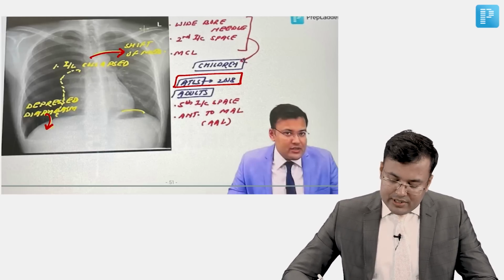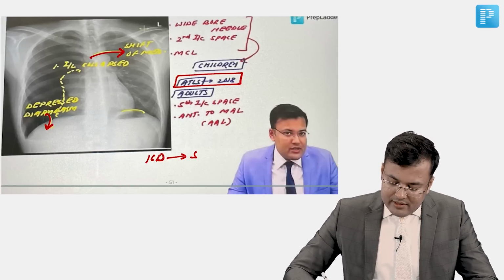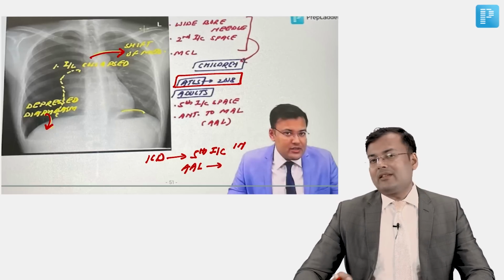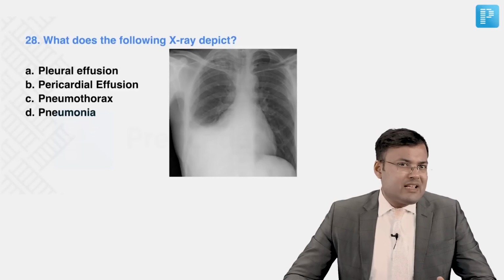And the treatment of choice, it should be inserted ICD insertion. Where? In the fifth intercostal space in anterior axillary line, and in which triangle? Triangle of safety. Question number 28 is an easy question.